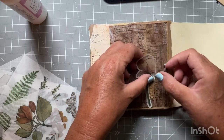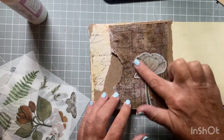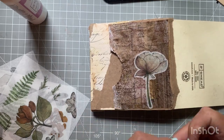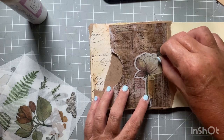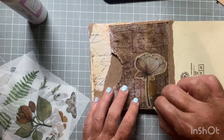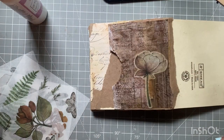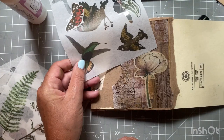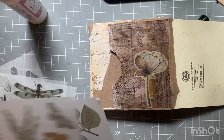I wish there was some way to get rid of that white. Oh, there is. And it's right here. Vintage photo takes care of everything, in my opinion. All right, I like that, I think. But do I want a bird? Do I want a butterfly? I always want a butterfly.